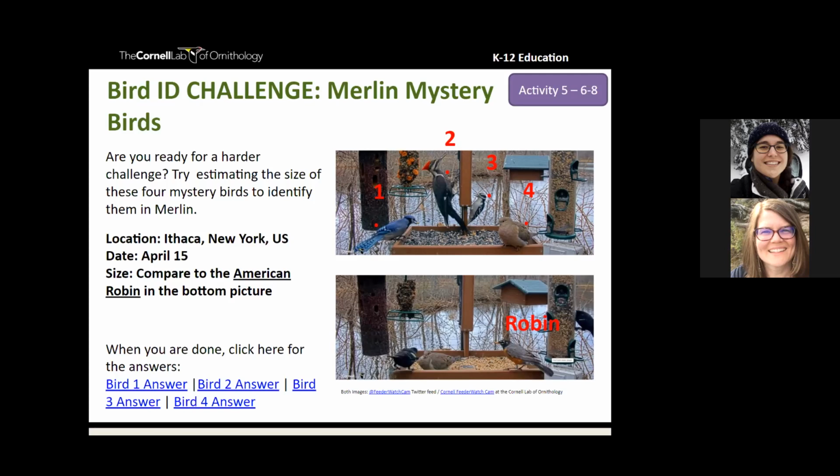We can see our friend the blue jay there as well. If you're working on bird ID in the Northeast or Eastern part of the US, blue jay is a great one to put on your list. You'll feel very successful. They have the courtesy of saying their own name in their call.